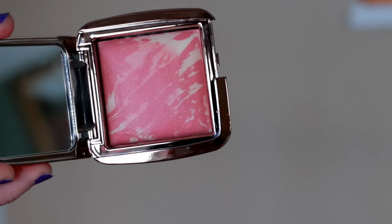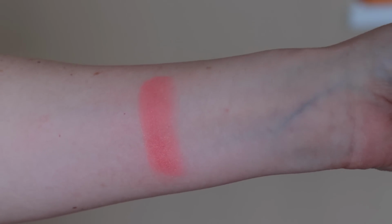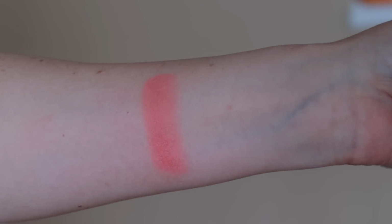This is described as a vibrant poppy, which I would definitely agree with. It's one of those ones that I reach for when I want a little bit of a brighter pop of color. It's also that baked formula, so again, just glides on your skin like butter. It's so smooth and easy to blend out. This isn't a completely matte shade, but it has maybe just the tiniest little bit of shimmer in the formula. It's not enough that I would say this is a shimmery blush, so it just adds that little tiny bit of glow, but not too much.